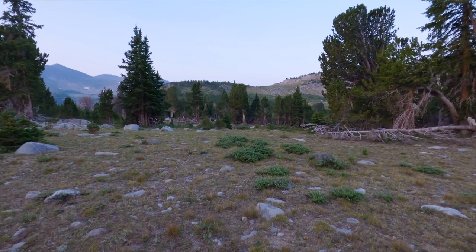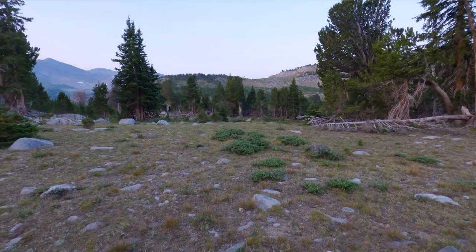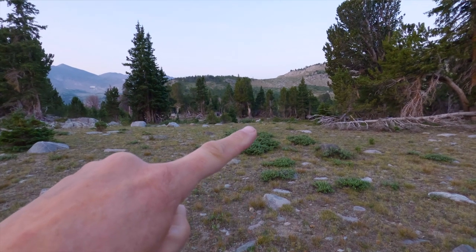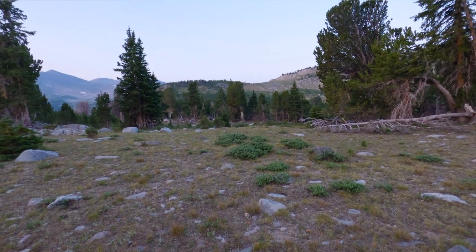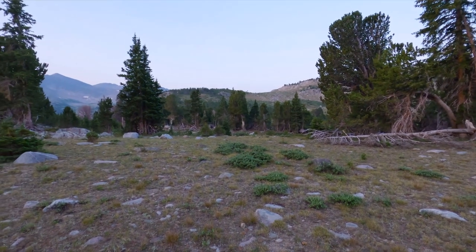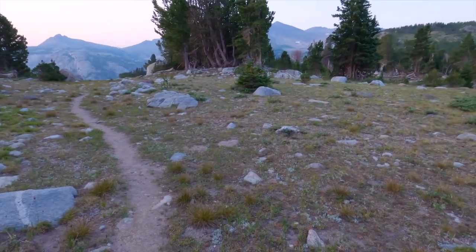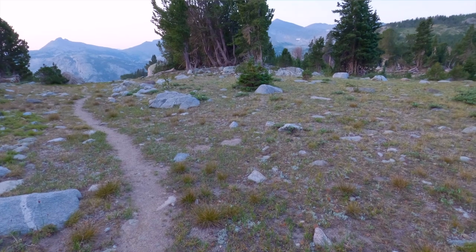Just finished the cross-country route from Coon Lake to Tao. That's the saddle you pop down over on the way up to Tao. Coon Lake's on the other side. About a half hour to here at a good pace. And yeah, the trail looks pretty decent, so I'll be able to use that for a little ways at least.